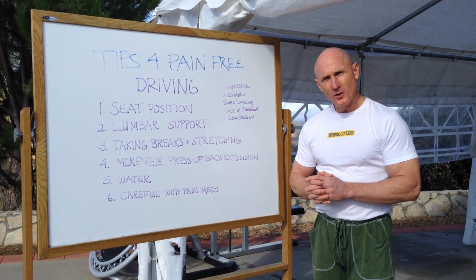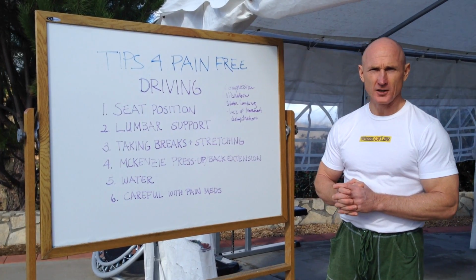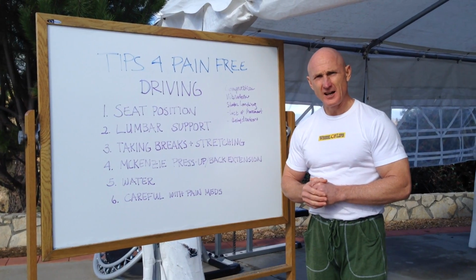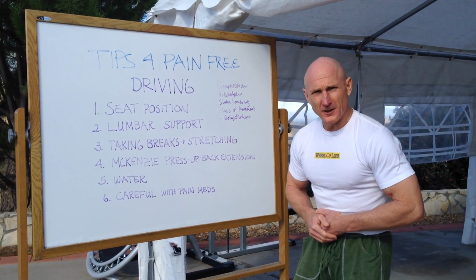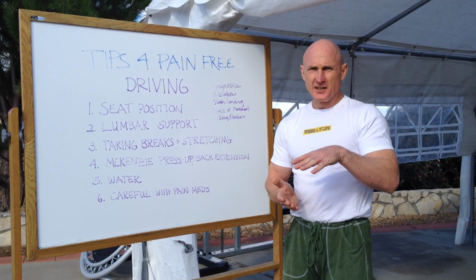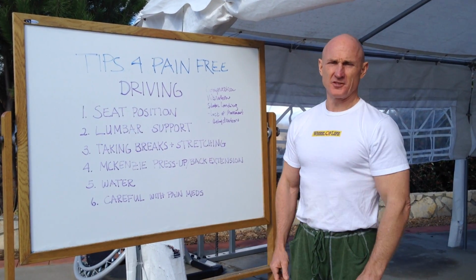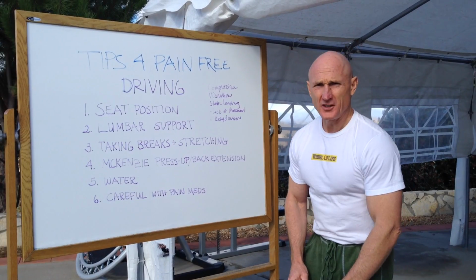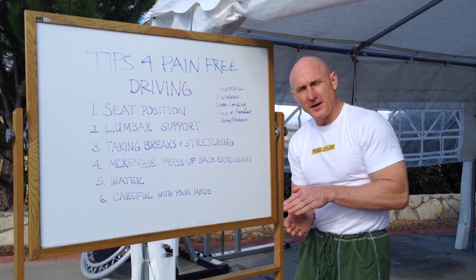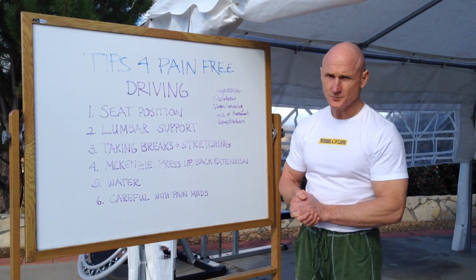So to start out with, I wanted to share a few explanations as to why driving is typically hard on people's low backs. One, when you're sitting for long periods of time, your spine is flexed, which increases the pressure in the lumbar discs. When you're seated, the pressure is about 140% in your lumbar discs, so 100% would be standing. So when you sit in a chair, due to the flexion of your spine, it loads the lumbar discs to about 140%, or 40% more pressure than when you're just standing there.